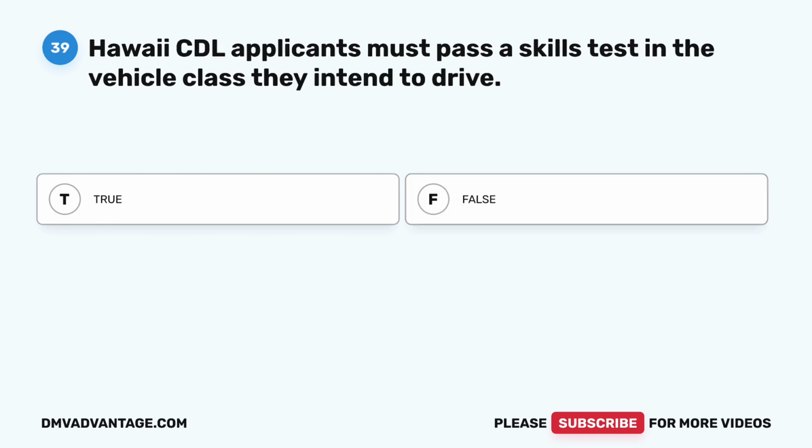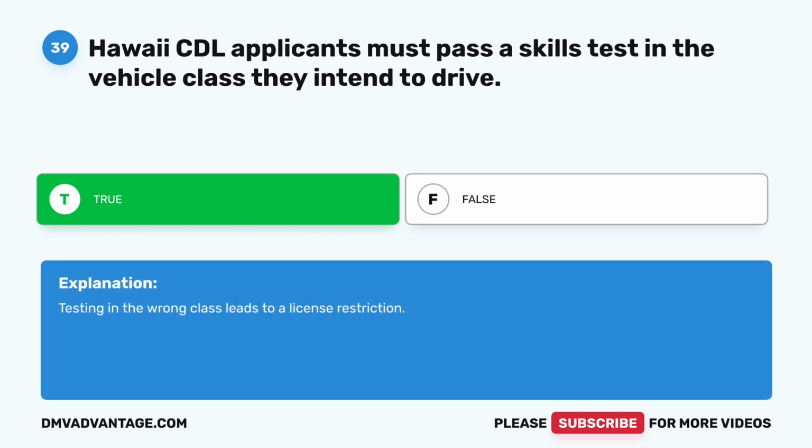Question 39. Hawaii CDL applicants must pass a skills test in the vehicle class they intend to drive. True or false? True. Testing in the wrong class leads to a license restriction.